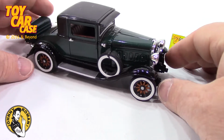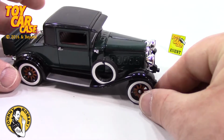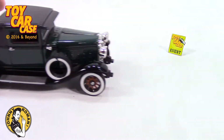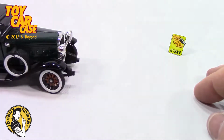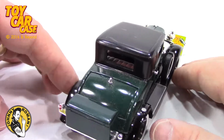You got a spare tire. Oh, don't we all have a spare tire these days? But hey, I'm working on it. And this one, white wall tires. Now, again, this one isn't really made for rolling, like playing on the floor, because it's, I'm telling you, beautiful.